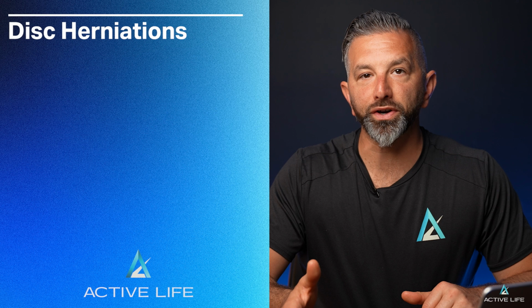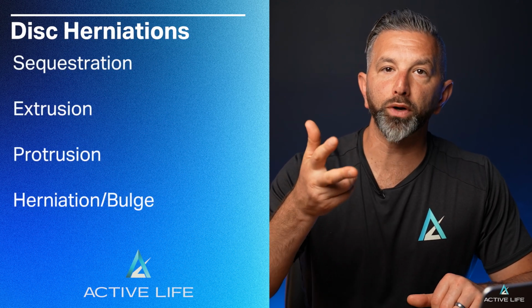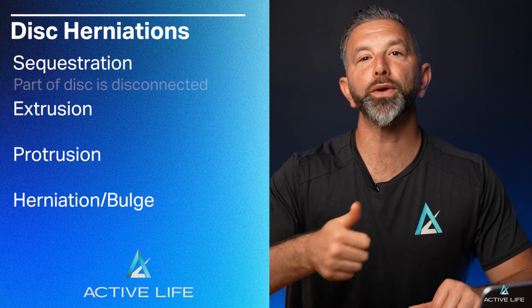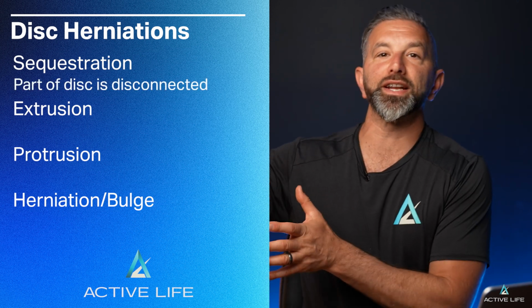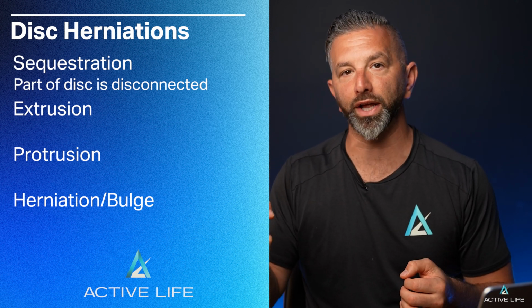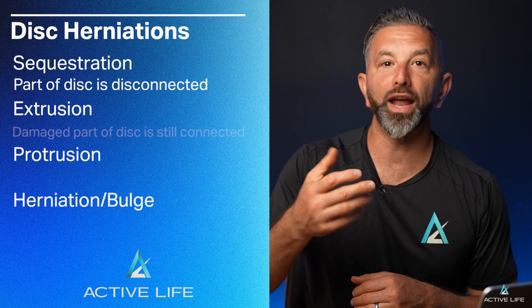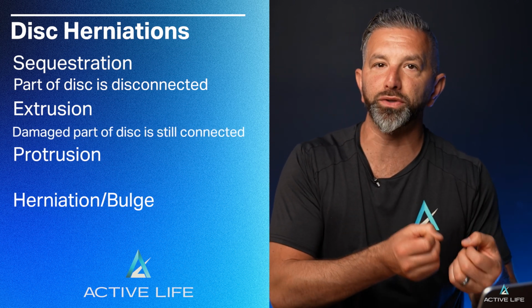The 4 types of disc herniation are sequestration, extrusion, protrusion, and bulge. A sequestration means that the part of the disc that came out has disconnected from the rest of the disc altogether. It means it burst through the outer layer and it's floating around. An extrusion means that it's burst through the outer layer, but it's still connected to the inner layer.